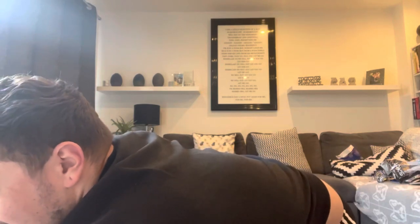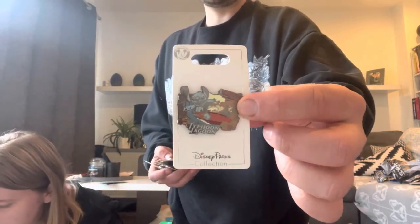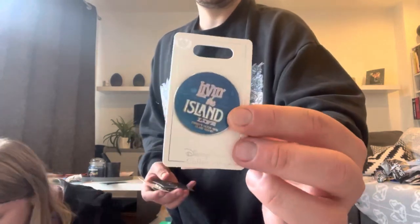I'm going to scoop a load up. A Phineas and Ferb open edition pin. A Chewbacca open edition. I got this, I think it's Mama Imelda, is that right, from Coco? Yeah. This is actually a lounge fly pin. This is from Box Lunch, but I thought it would be a good trader. We got the Typhoon Lagoon Stitch Surfboard pin. We got this Living the Island Life pin.